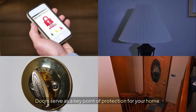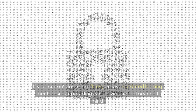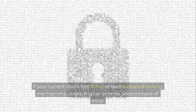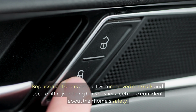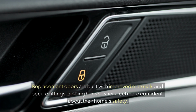Concerns about security. Doors serve as a key point of protection for your home. If your current doors feel flimsy or have outdated locking mechanisms, upgrading can provide added peace of mind. Replacement doors are built with improved materials and secure fittings, helping homeowners feel more confident about their home's safety.